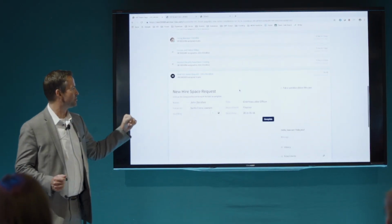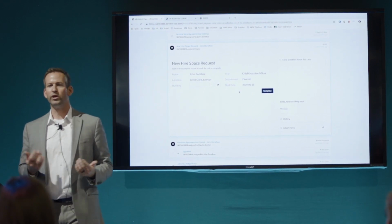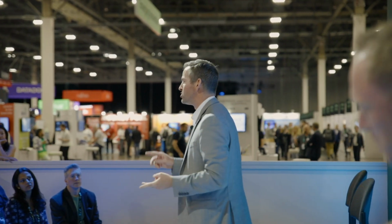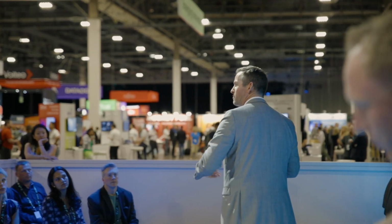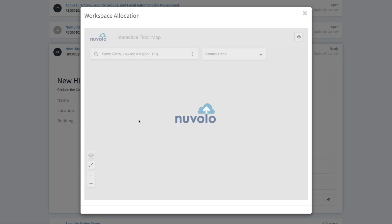So he's gone ahead and submitted a request here. What happens when he submits the request is it kicks off a number of tasks. Right? When I'm onboarding an employee, I have a lot of tasks I have to do. I need to get them a badge. I need to get them all the various pieces for their first day on the job. One of the pieces that Nuvolo now brings is, guess what? I need to actually get them a space. So what Corey's doing here is using Nuvolo to find an office and a space.